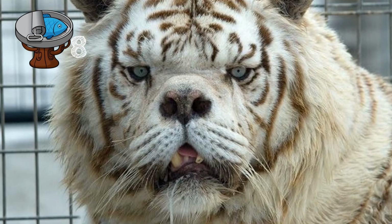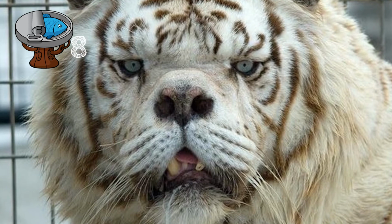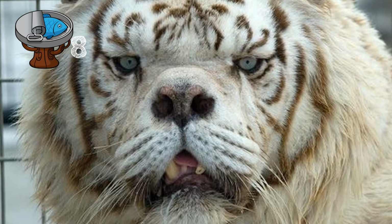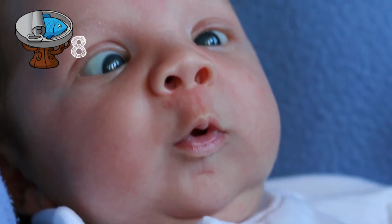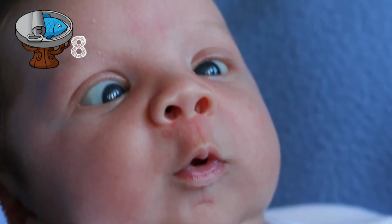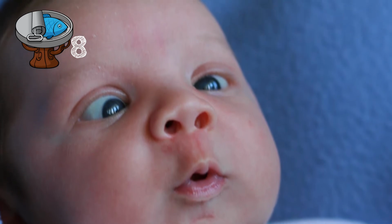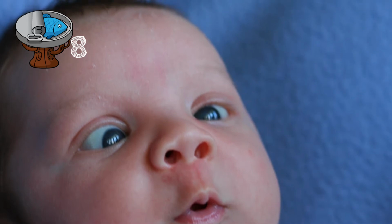Number 8. Kenny, bless his heart, is a mentally disabled white tiger who is deformed and cannot close his mouth. A product of forced incest, siblings were forced to breed by an idiot who was hoping for coloration like Kenny's, but instead got more than he bargained for. Kenny's brother was born cross-eyed, but otherwise okay.